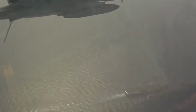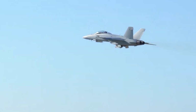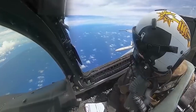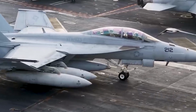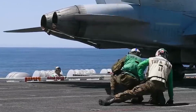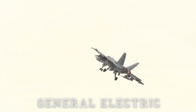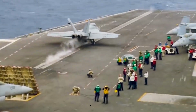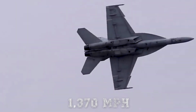In its fighter mode, it serves as an escort and fleet air defense. In attack mode, it provides force projection, interdiction, and close and deep air support. The Super Hornet has 11 weapon stations, which include 2 additional wing store stations and will support a full range of armaments. The aircraft's power is provided by 2 F414-GE-400 turbofan engines from General Electric. The engines each provide 22,000 pounds of thrust, with afterburner giving a maximum speed in excess of Mach 1.8 or 1,370 miles per hour.